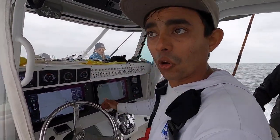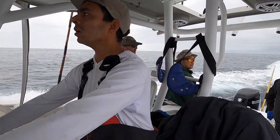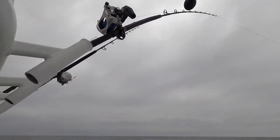Been very mixed schools, but I see some big ones in there, 100 plus. Try to hook one of them. What's that? I think we're gonna switch to spreader bars. This last week they've been hitting the spreader bars over the Madmac. Big ones. The week before it was Madmac. Every week it changes. So we got some big boys on the spreader bar last week, and we're gonna probably switch it out soon.